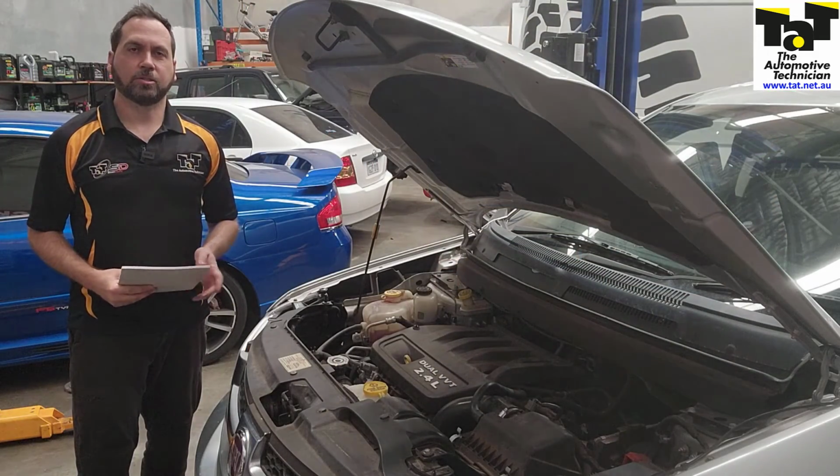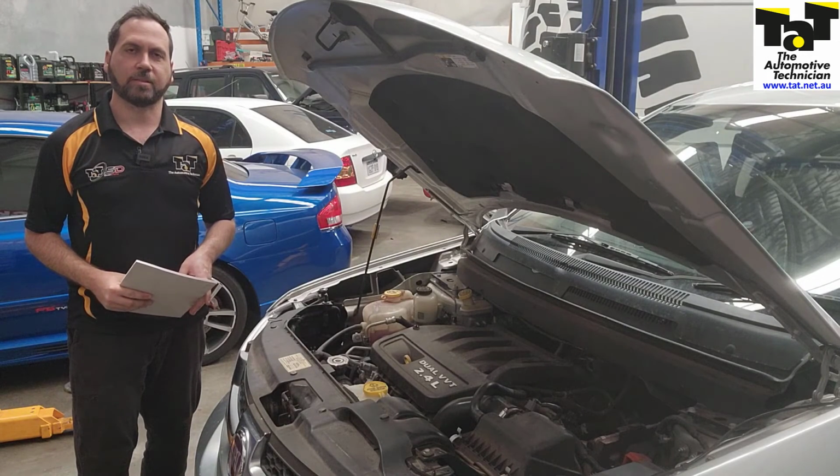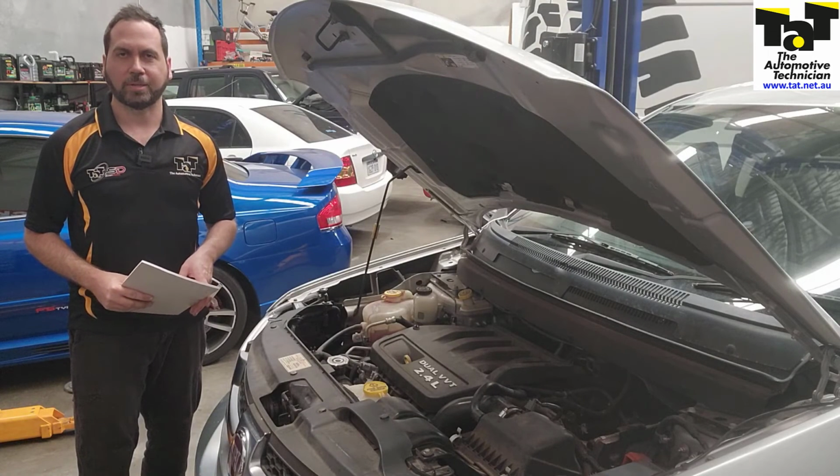So there you go, guys. Once again, a relatively simple one, and obviously it just reinforces the fact that the known repair solutions on the TAT side are a really great help as usual.